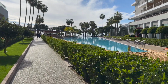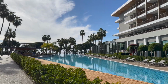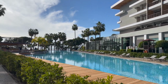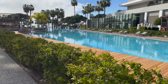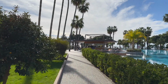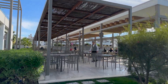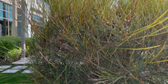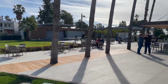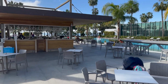I'm guessing because it's end of January, that pool is way too cold for anybody to get in. But this decking looks lovely. So I did mention that there is an outdoor seating area at the back of the restaurant. So this is an area. As I say, very friendly staff. So this is your outdoor seating with your pool bar. So plenty of seating out here.